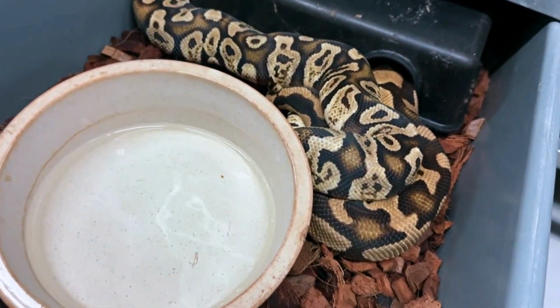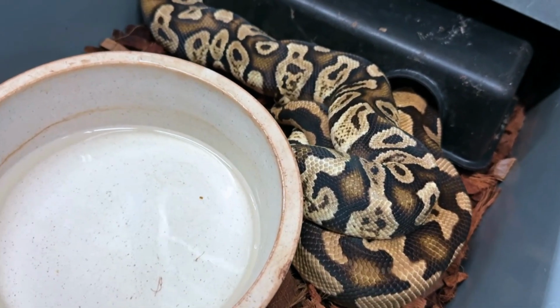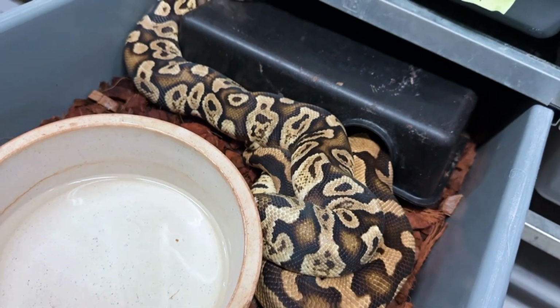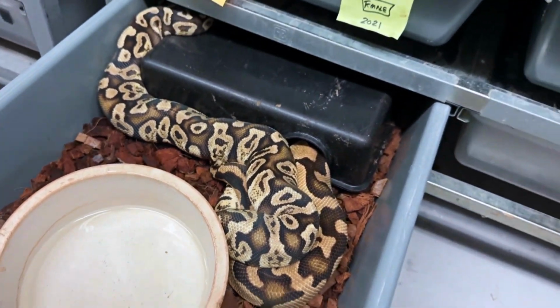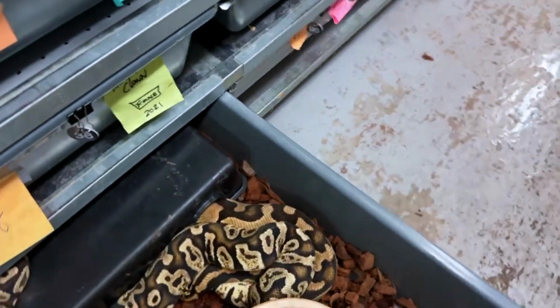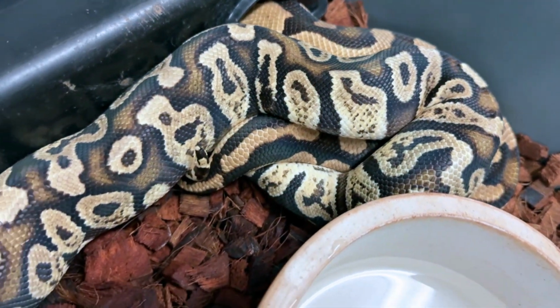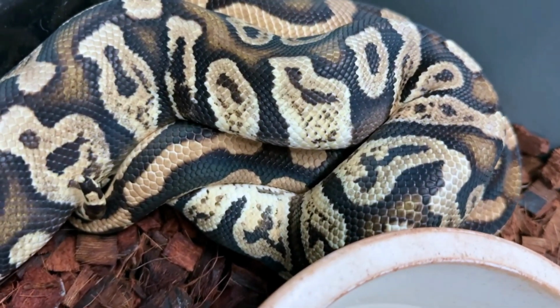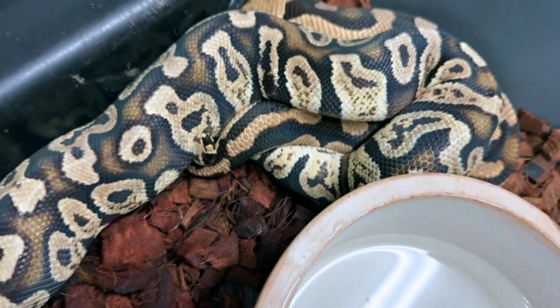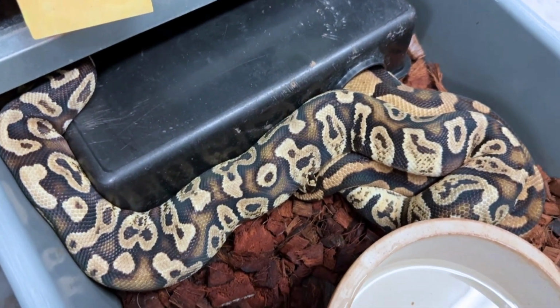That's a nice little lock right there. 100%. I showed you these the other day, and they're still locked. Just goes to show you that there's no time frame. These guys have probably been locked on and off for the last week every time I open it up, and that's a strong lock right there. And that just means that there's a very high likelihood you're going to get some viable eggs.